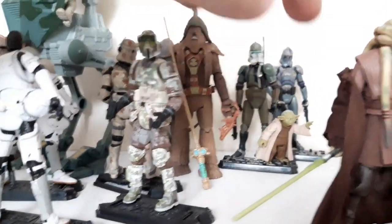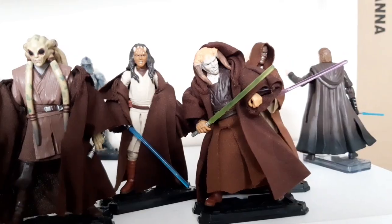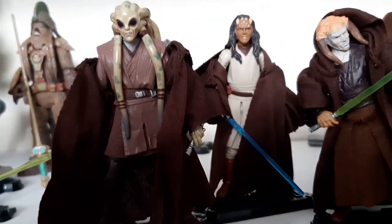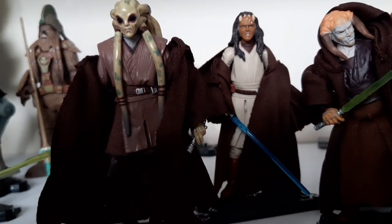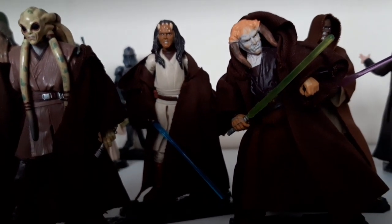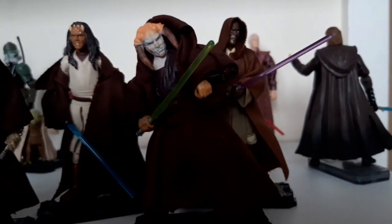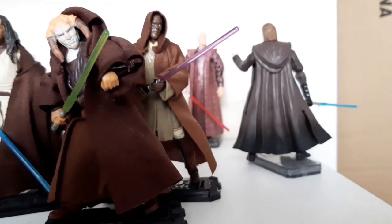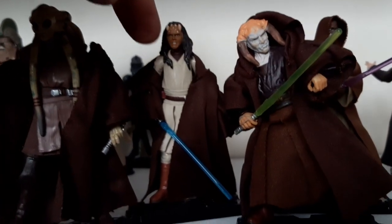Including that random Yoda there, and then formidable trio, quartet here, look at this. Badass figures all around here. There's a brilliant Kit Fisto there. He looks so good, Kit Fisto, in Revenge of the Sith. Forgotten his name. Sasetin. And Mace Windu. I'm really sorry, I can't remember this guy's name.